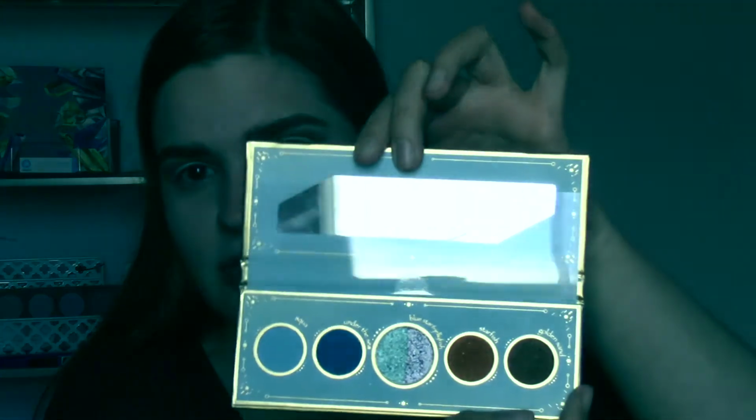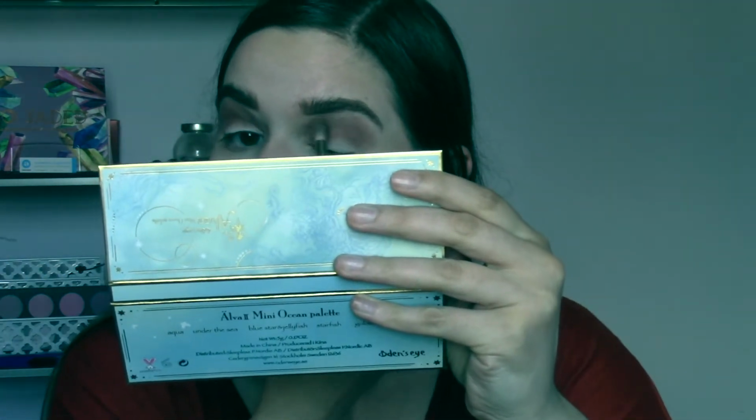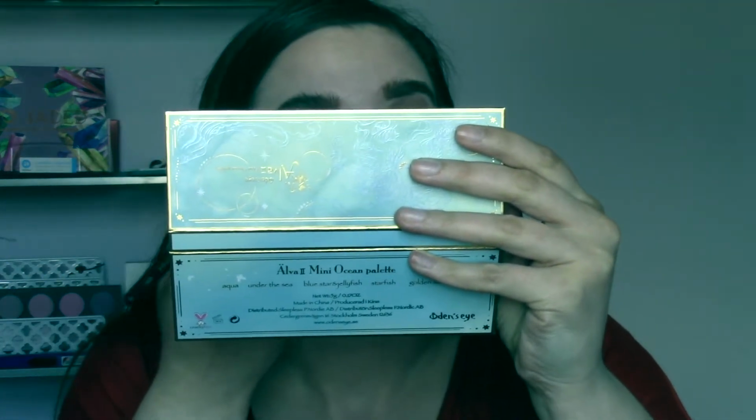Obviously, I care that the product inside is nice too, but I know a lot of times for indie brands, it's the small touches that make it. Like, I've never seen a mirror this shape in a palette before. That's just something unique, and it doesn't throw me off. I could do this in front of me and use it, and I think it's really good quality.